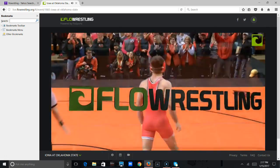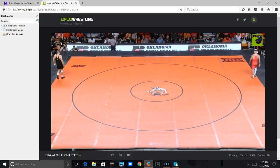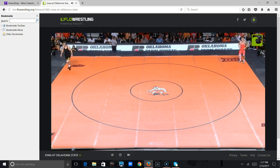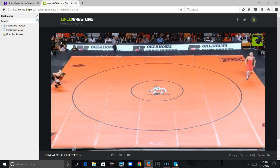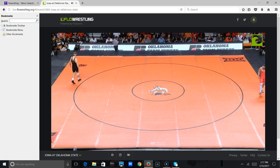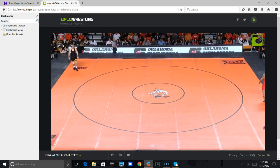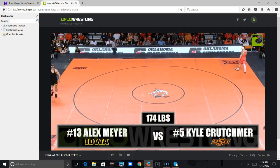puts the duel score 15-7, and the Hawkeyes are now getting into a point where they're going to have to start thinking, we got to win out. Got to win close to out or start getting up 3 of the next 4. Serious bonus points, and they have potential to win 3 of the next 4. Meyer has beaten Crutchmer. Brooks has beaten Nolan Boyd. Sam Stoll will be a favorite against Austin Schaefer.